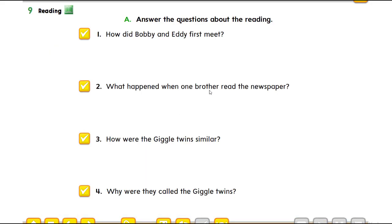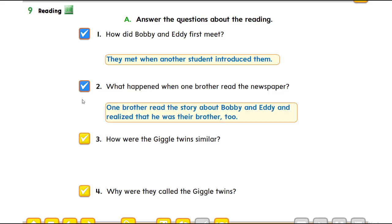A. Answer the questions about the reading. 1. How did Bobby and Eddie first meet? They met when another student introduced them. 2. What happened when one brother read the newspaper? One brother read the story about Bobby and Eddie and realized that he was their brother too.